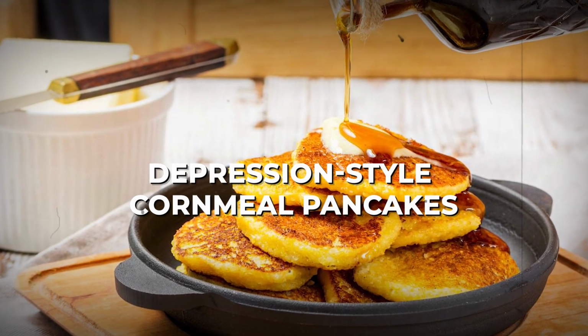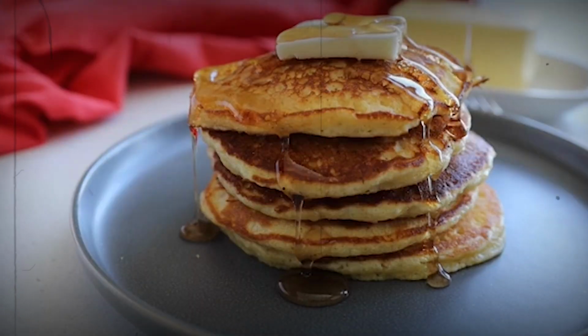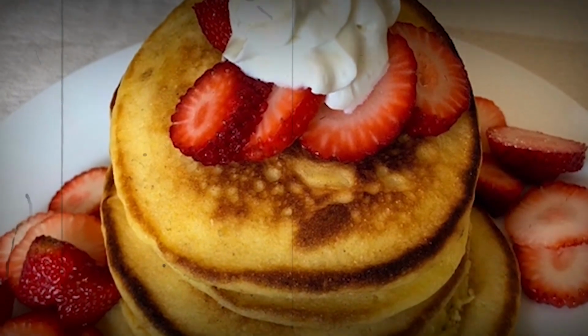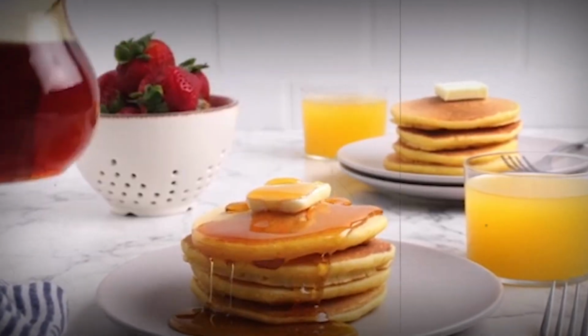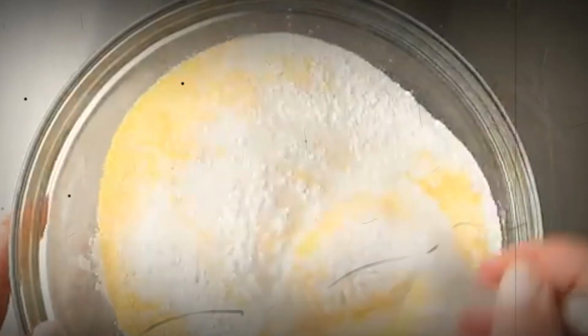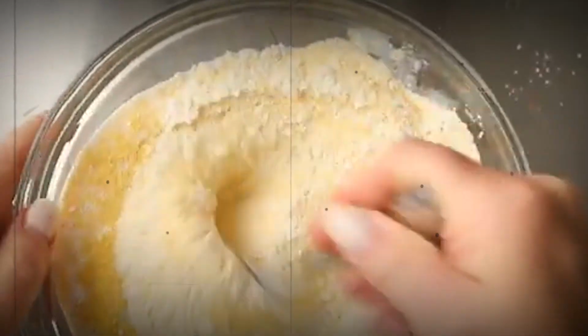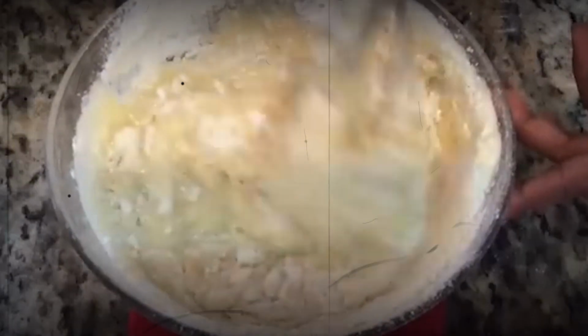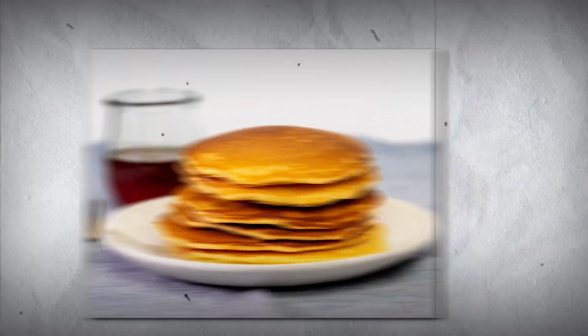Depression-style cornmeal pancakes. Cornmeal pancakes were a beloved breakfast during the Great Depression, a frugal and flavorful way to stretch limited resources without sacrificing taste or comfort. Using coarse cornmeal as the primary ingredient, these pancakes offered a hearty texture and a subtle nutty flavor that set them apart from the usual wheat flour varieties. They were inexpensive, simple to prepare, and filled hungry bellies with satisfying warmth.